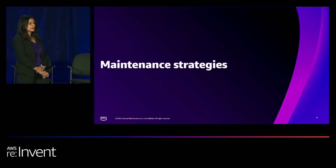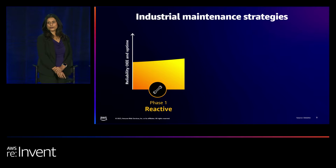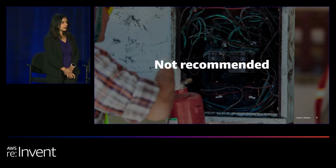There are a variety of different maintenance strategies that customers deploy. Let's look through those. The first strategy, of phase one, is the reactive strategy. In this strategy, you basically wait for something to fail before you fix it. This is not a recommended strategy. However, we do have customers who use this.